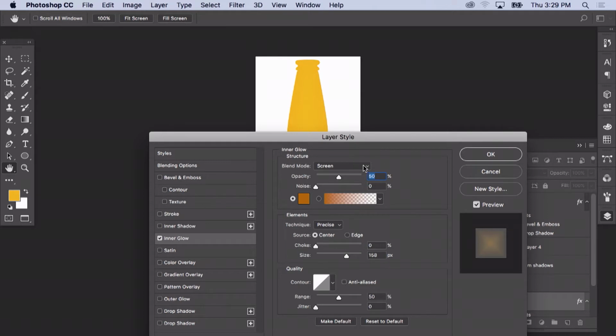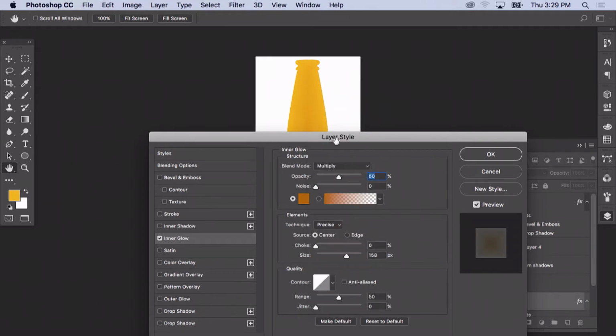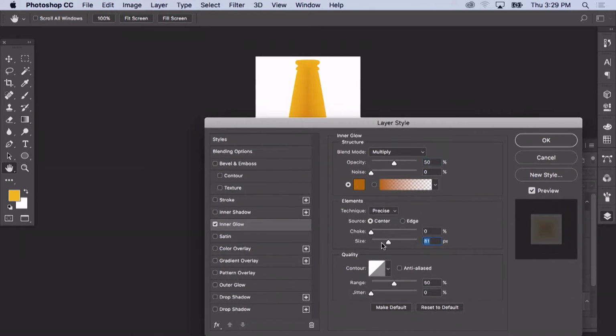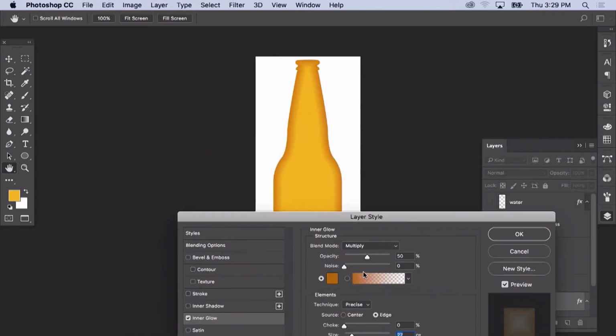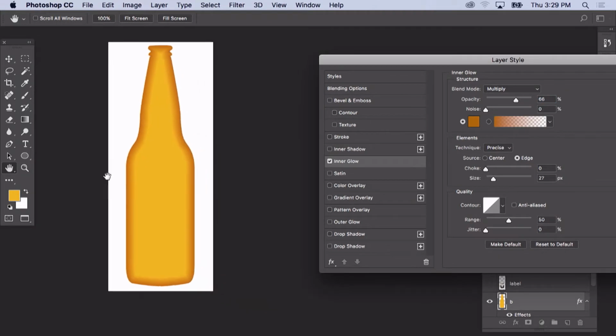So if I simply change the mode to multiply, which is that of a shadow, there's going to be my dark tone. So I can go in there, and let's bring the size down a little bit. And let's go for the edge right there. And there you can see that I have this nice darker tone. Increase this. And let's move this guy over here so we can see what's going on.